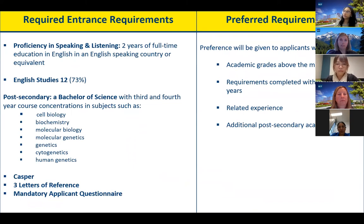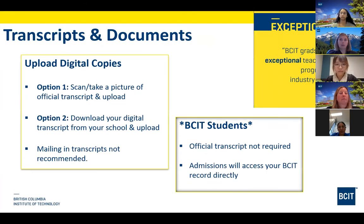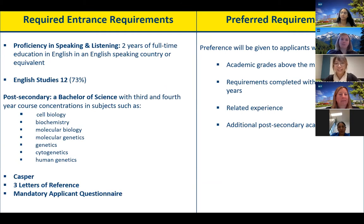So going a little bit more into detail about what those requirements are. Whoa, Julie, can we back up just one? So you need to be basically proficient in English, so have a good understanding of the English language to be successful. Post-secondary with a Bachelor of Science with these type of courses that I alluded to before, like cell biology, biochemistry, molecular biology, human cytogenetics, human genetics, all those type of courses we look at to see what background you're coming in with. Casper, that test score, we're looking at an average to above average score. So if you're average there, that's great.